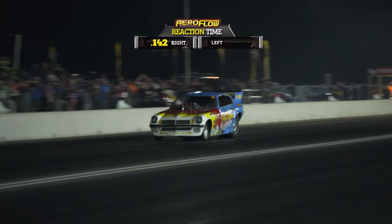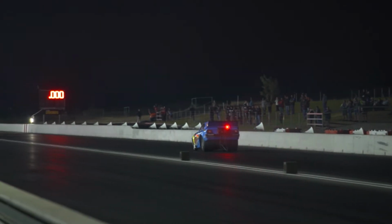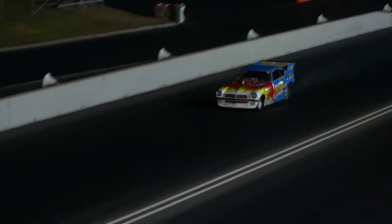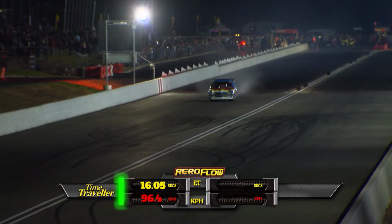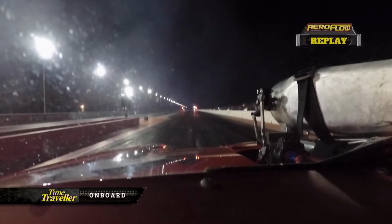Oh, way too aggressive. Hello. Wow, unhooked it big time. Those rear tyres, so we almost need to roll Morris McMillan's tech piece again. The balance was not there. It was like standing on a landmine down there on the start line. That was explosive. And Time Traveller with the slowest ET of the night, but doesn't matter.